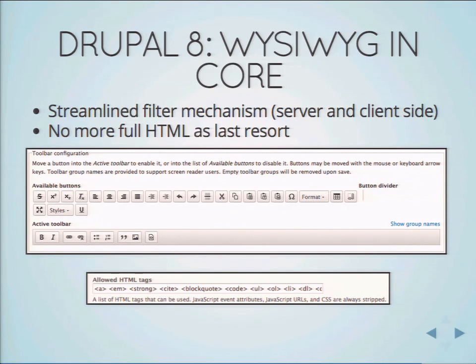The example with Drupal 7 or up to Drupal 7 is developers would often struggle, like me, to set up WYSIWYG, and they would end up maybe turning on full HTML because that works all the time, and they would grant access to full HTML to potentially authenticated users or untrusted users or anonymous users, and essentially give them access to hack your site.